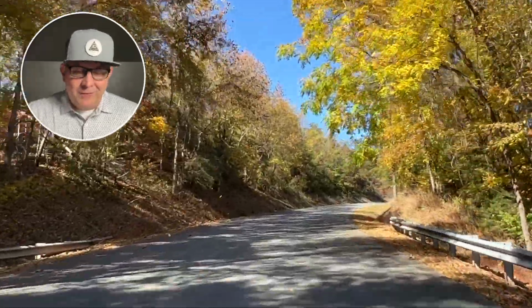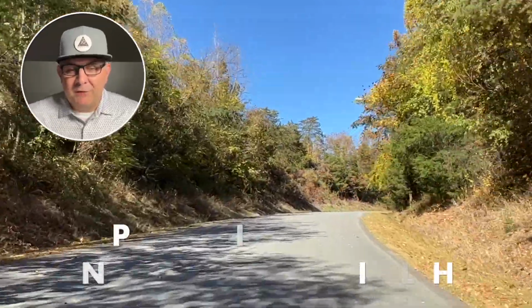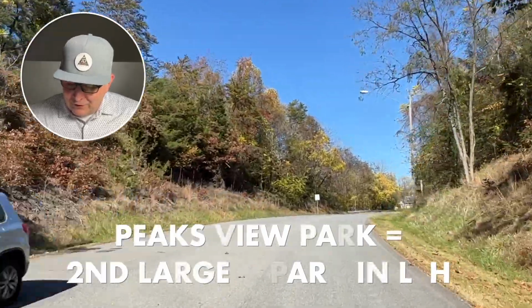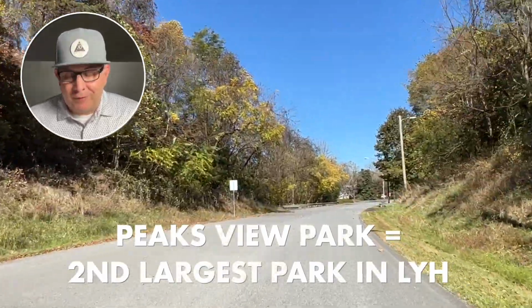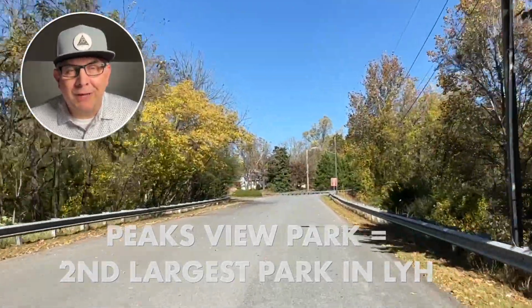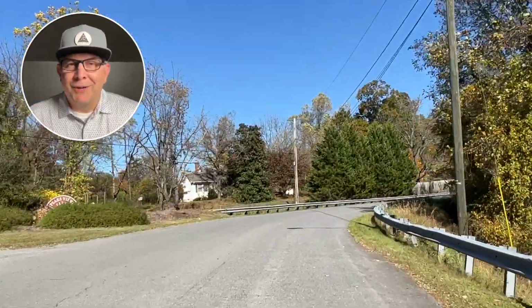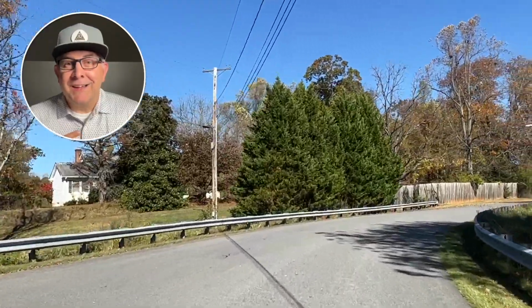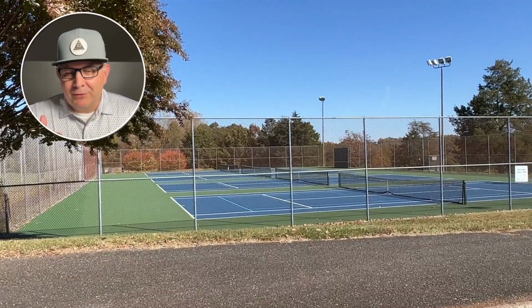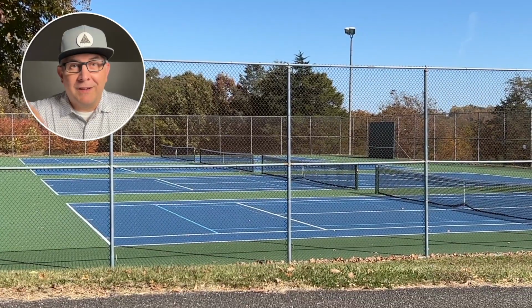All right. Driving into the park here. This is Peaks View Park. Let's talk about some of the things that Peaks View Park offers. Multi-purpose fields, softball fields, disc golf, a BMX track, and a pump track. Do we have any idea what a pump track is? Before I tell you what a pump track is, because I had no idea what a pump track was, at the main entrance right here, pulling in, you can get a little glimpse of the 4 tennis courts, and then they have the pickleball lines painted on top.